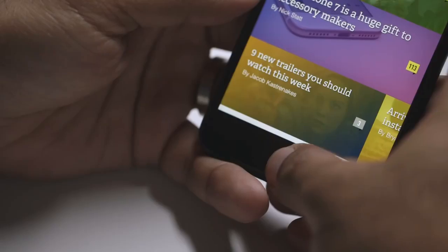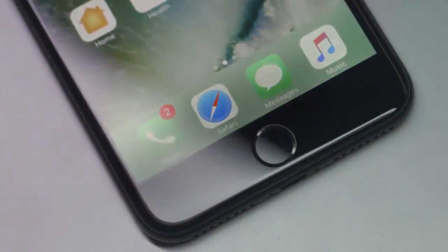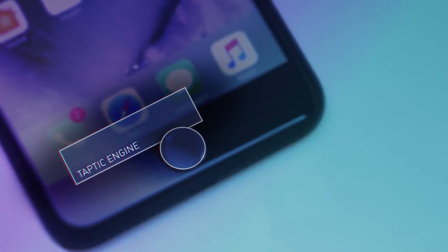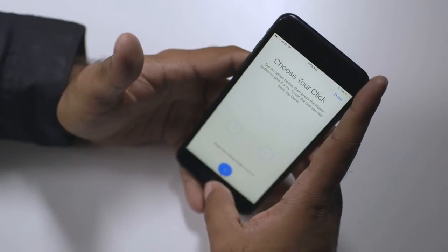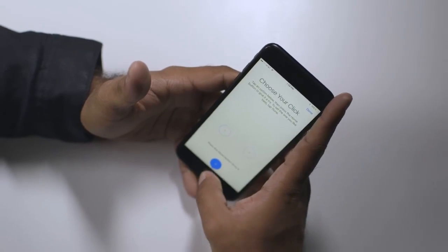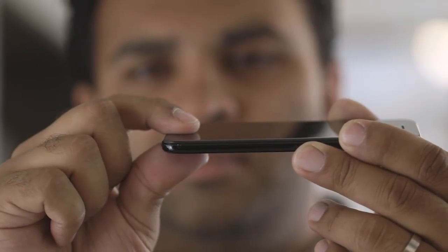Take the home button, for instance. It doesn't move anymore. Instead, it's totally solid. The Taptic Engine makes it feel like a click when you push down on it. If the phone is off, it doesn't move at all. You can set it to 3 different levels of feedback, but none of them feel like a real button. I'm okay with this, but other people who've tried my phone really don't like it. You're going to have to try it yourself to understand it.